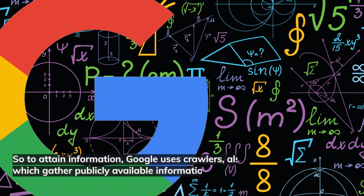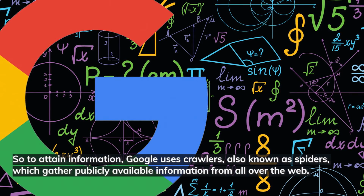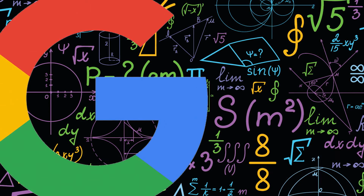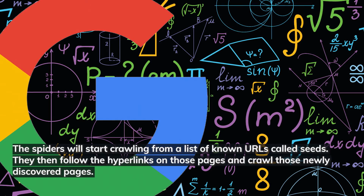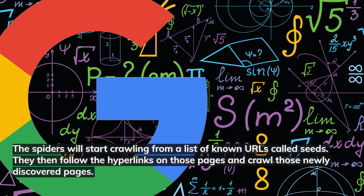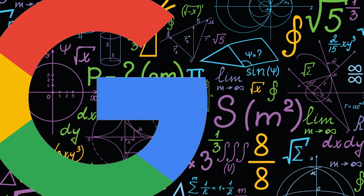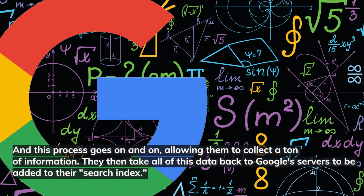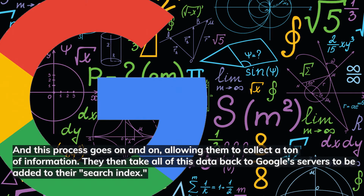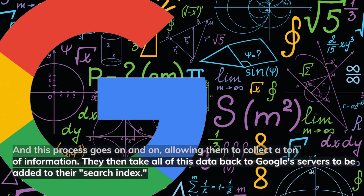So to attain information, Google uses crawlers, also known as spiders, which gather publicly available information from all over the world. The spiders will start crawling from a list of known URLs called seeds. They then follow the hyperlinks on those pages and crawl those newly discovered pages. And this process goes on and on, allowing them to collect a ton of information. They then take all of this data back to Google's servers to be added to their search index.